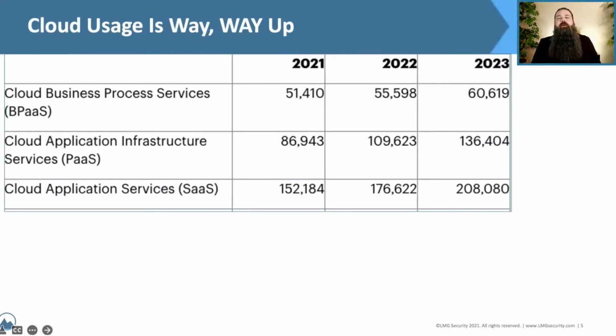So this becomes an important piece of our security architecture because of a couple of pretty basic facts. One, cloud usage is way up over the last couple of years. The figures you see in front of you here are a study that was done by Gartner, showing the average spending for organizations overall in the cloud atmosphere, basically. So we're looking at things like applications as a service, platforms as a service, software as a service, and the numbers you see in front of you are in millions.